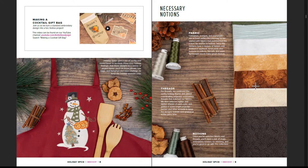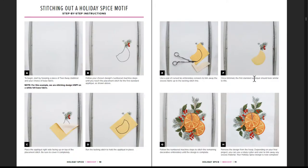I like the snowman. And he's holding the citrus. It's awesome. I do like the snowman. I like the earthy colors with the feather. Yeah. I'm pointing, but you guys can't see me pointing. Cinnamon. Earthy. I could smell it. I like this batik fabric right there for some reason. I really like it. So, stitching out holiday spice, step-by-step instructions. The oranges are gorgeous. So, batting steps. So, there's a little bit of applique and some stitching.